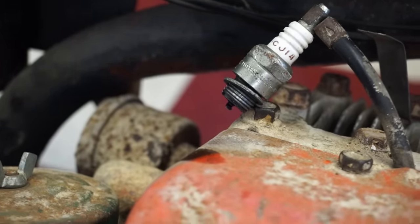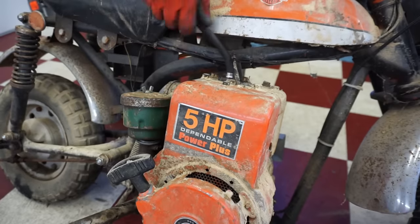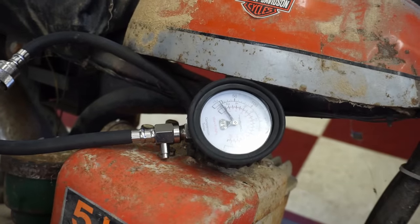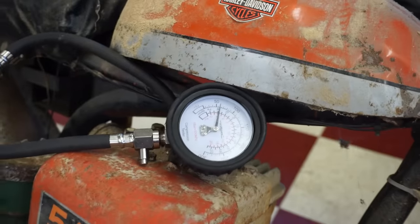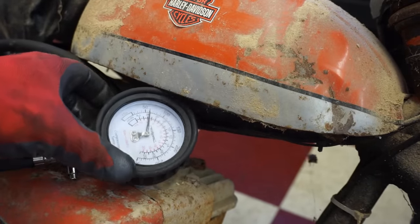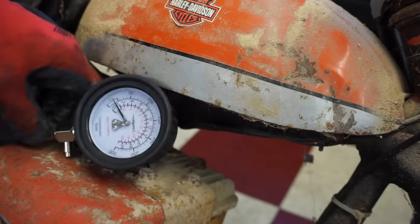So, we have spark. Do we have compression? Tester in here. You guys watch this. We're gonna do throttle open. Pull this over. Uh-oh. I think we're a little low. We've only got about 60 pounds of compression. So that's not a whole lot. That is not very good.